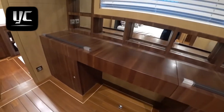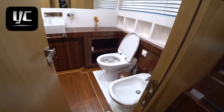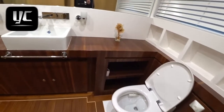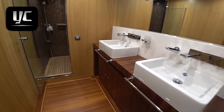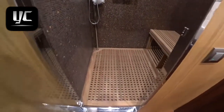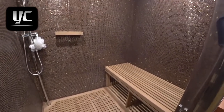Makeup table or small office, and a big bathroom, which contains the bidet, toilet, two sinks, and a very big shower. It's actually a shower for two people with sitting place.